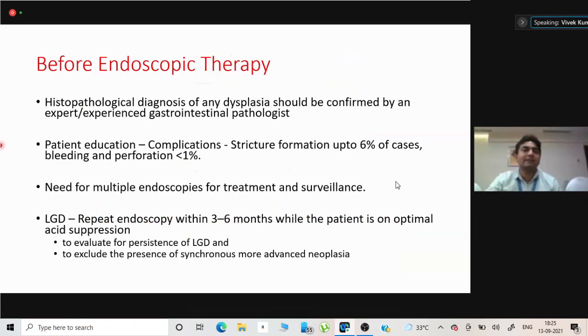So before going ahead with the endoscopic therapy, a few things must be kept in mind. One is the histopathological diagnosis of any dysplasia, either low grade or high grade, should be confirmed by an expert, experienced gastrointestinal pathologist. Only after two pathologists certify it to be a dysplasia, we should go ahead with endoscopic therapy, considering it as a dysplastic Barrett's esophagus. The patient should be educated about the possible complications in the form of stricture formation, bleeding, or perforation. They should also be educated for the need of multiple endoscopies for the treatment as well as the surveillance thereafter.